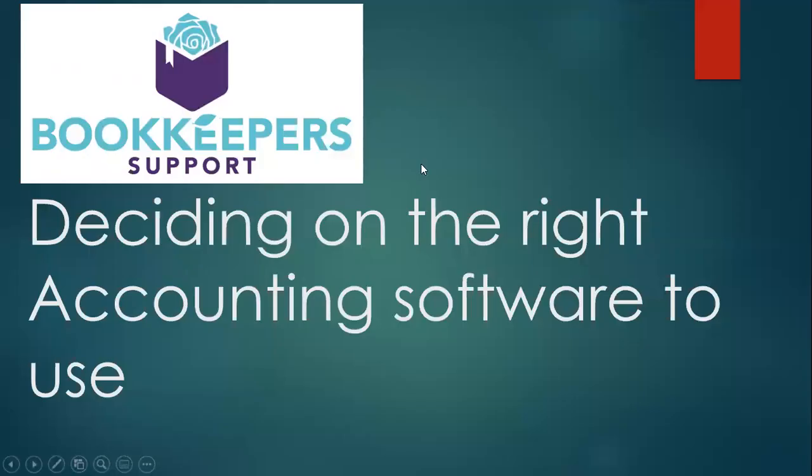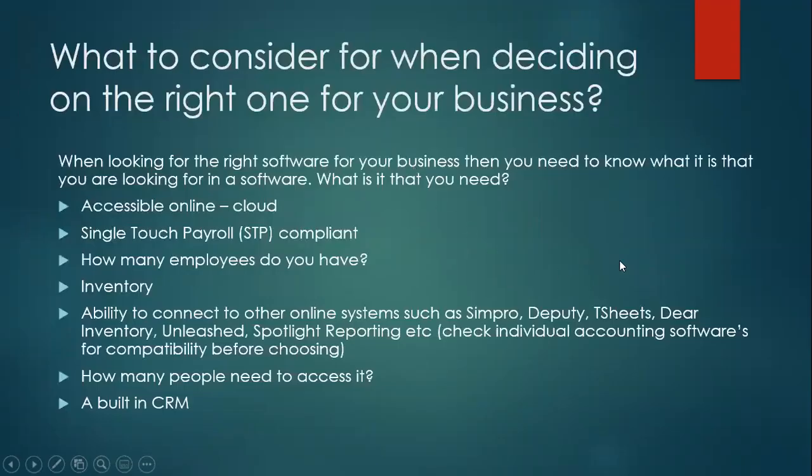Welcome to Bookkeeper Support and deciding on the right accounting software to use for you. So there's multiple things to consider when you're deciding on the right software for your business.